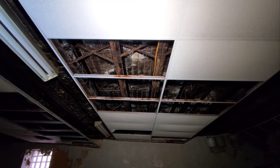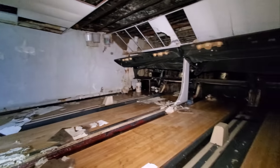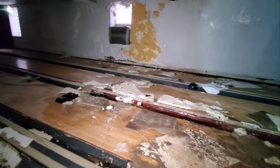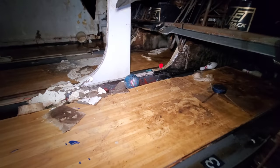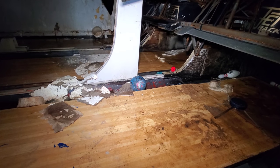Wow, look at the ceiling. Look at all the mold up there. You can hear it raining in here. You can see over there, there's a bunch of pins down there. Wow. That one bowling ball didn't look cheap either. This one right here. That one, I swear I've seen that one before.